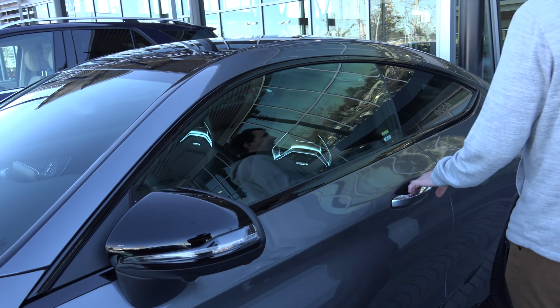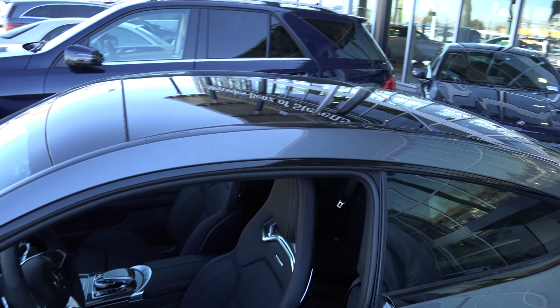So we can just do a quick tour around here and you can jump in the car and view.